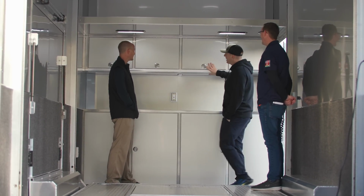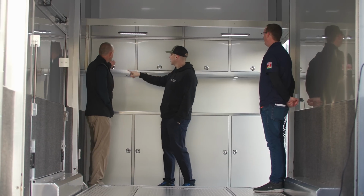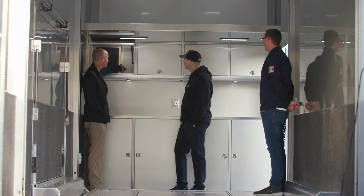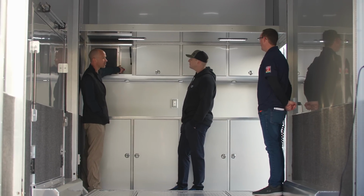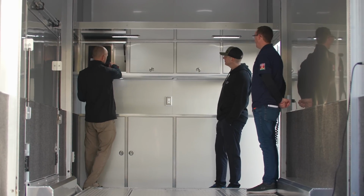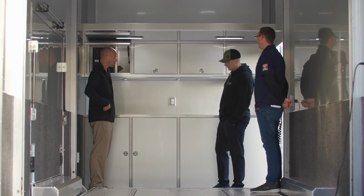Yeah. And then this is our AC/DC converter box. You got your breaker box, and then you got your power cutoff. So that way, when you're getting ready to head out and you want to make sure all your power is killed, flip the switch and it'll cut all the power for you.